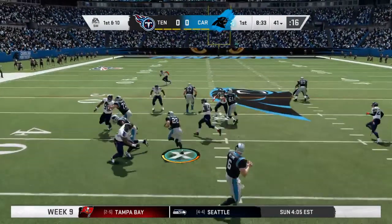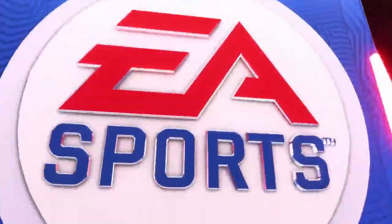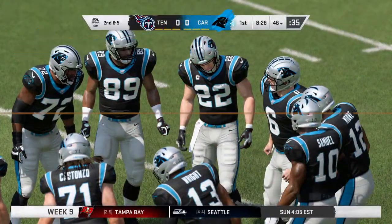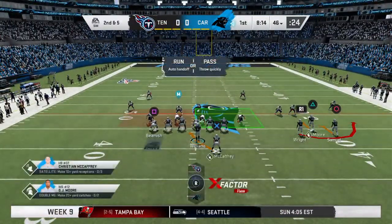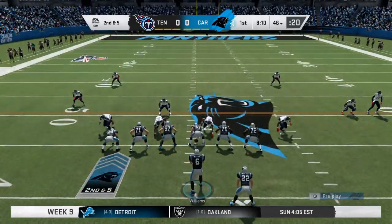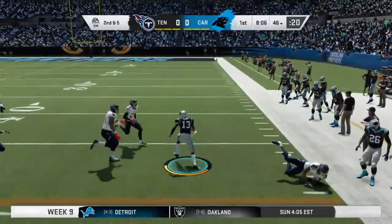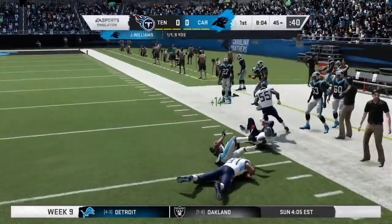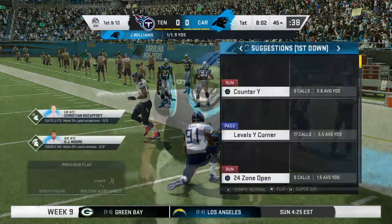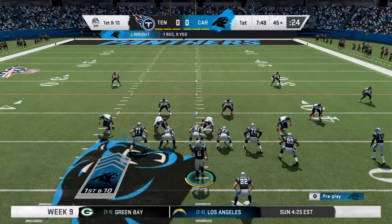line. A first carry for Christian McCaffrey, who made his first Pro Bowl last year. 5 yards is the tally on 1st down. That brings up 2nd and 5. Wright's got it. And he'll be brought down at the 45-yard line. 9 yards to pick up there, and it's a 1st down.